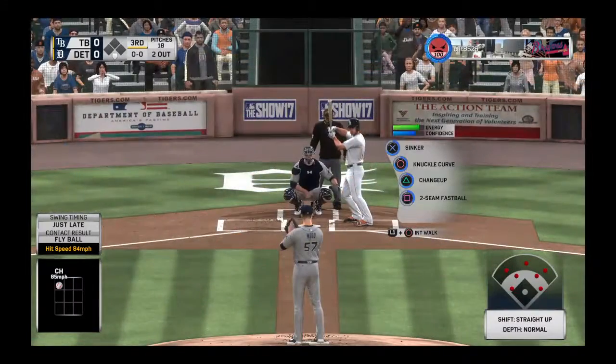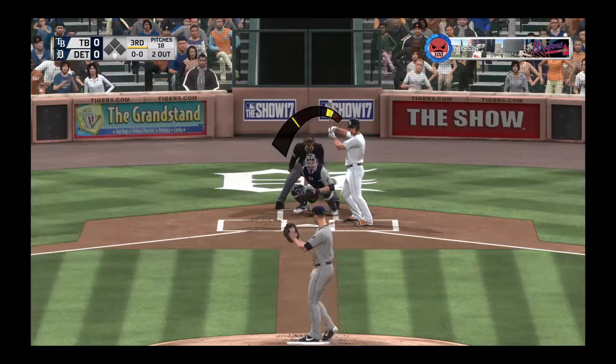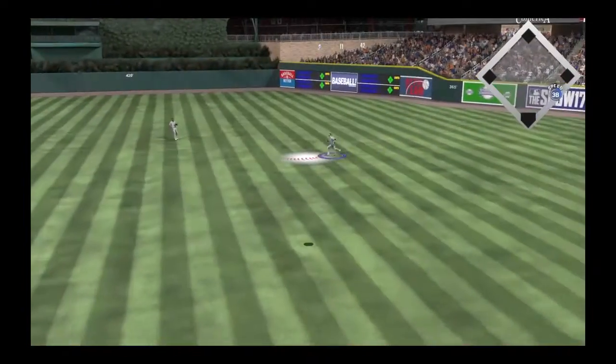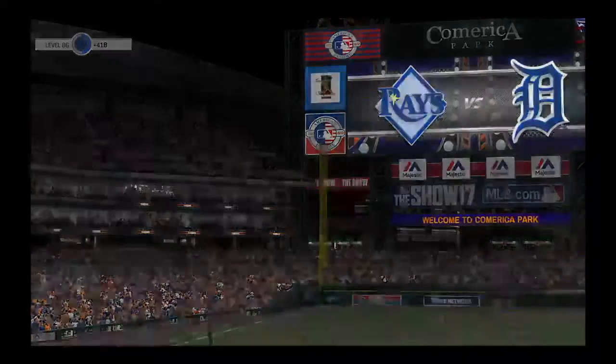Here's the catcher, Travis d'Arnaud, and he's got that batting average near the .300 mark entering play. First pitch of the at-bat. Now a ball lifted high in the air towards shallow right center field. Souza is there, and he'll put it away to retire the side.